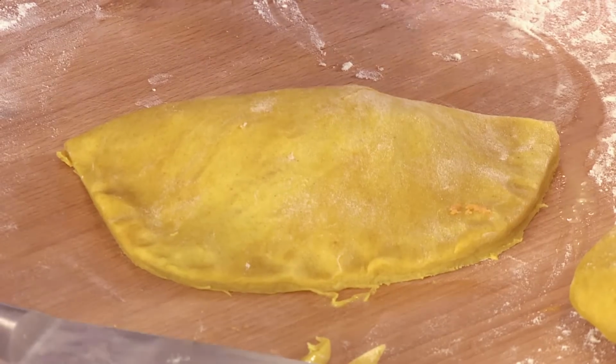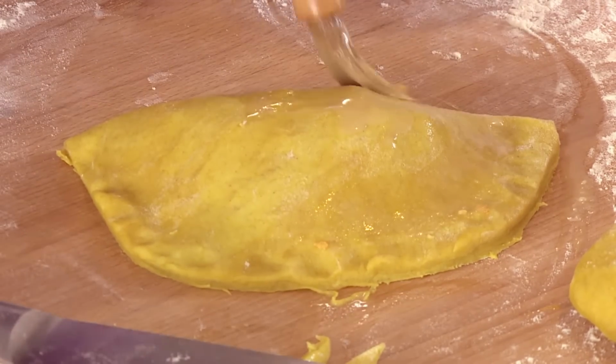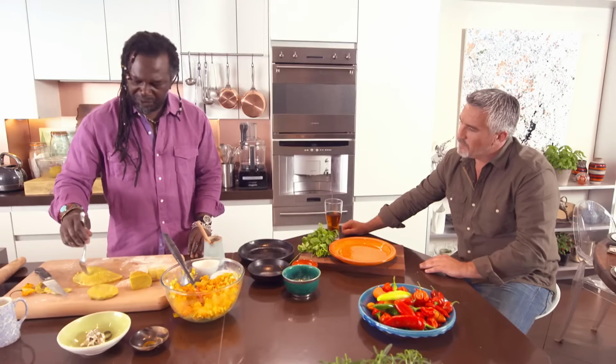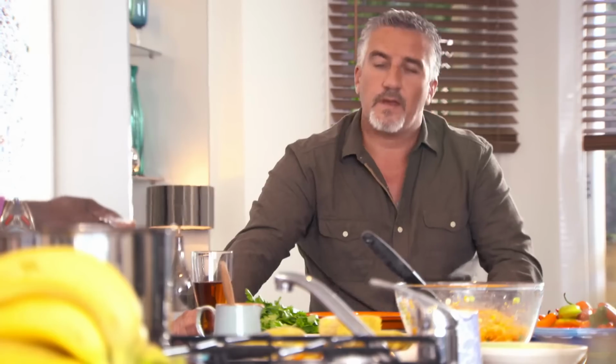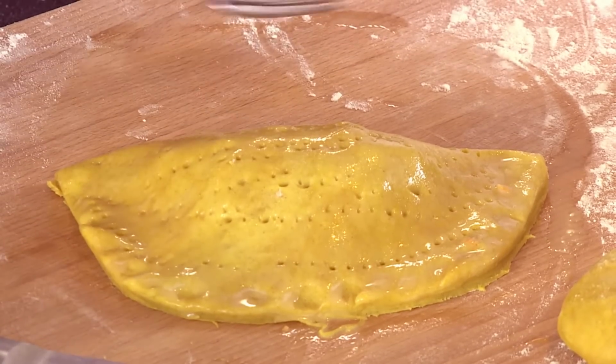You just put some sort of egg on there, and I would just give it a prick. Because I think the version of this patty, because of the way it is, it would need to breathe a little bit so that it comes back nice. And how long will that bake for then? 20 minutes in the oven, really hot oven. Or 20 minutes or until it's nice and brown. Okay. Because it will react differently. Fantastic. And that's it.